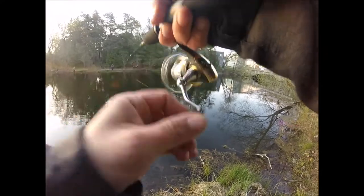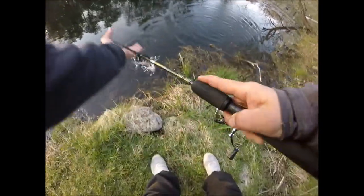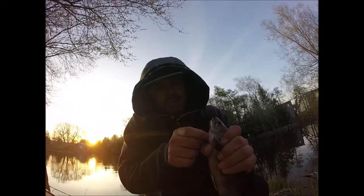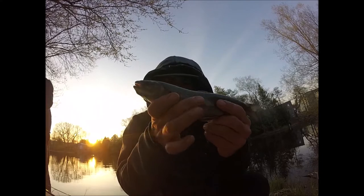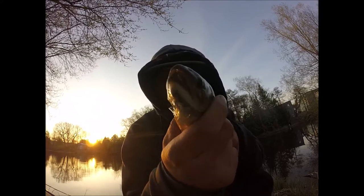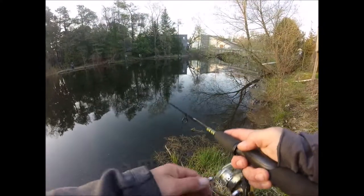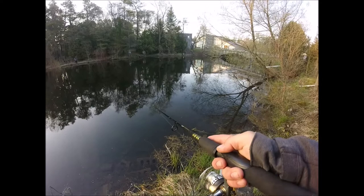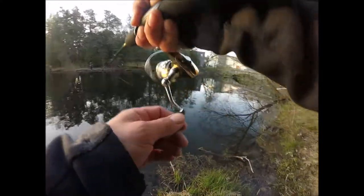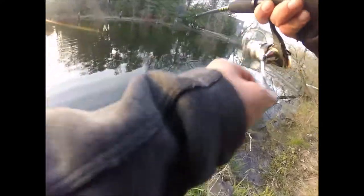Nice one. Definitely a nice one. Number 4, baby. It's awesome. It's not even 7 o'clock in the morning. That's good fishing. And I got my 4th brookie. One more brookie, and I got my limit, baby. Ultralight brook trout fishing. Fish on, baby. Oh, it's a big one, too. It's a nice one.